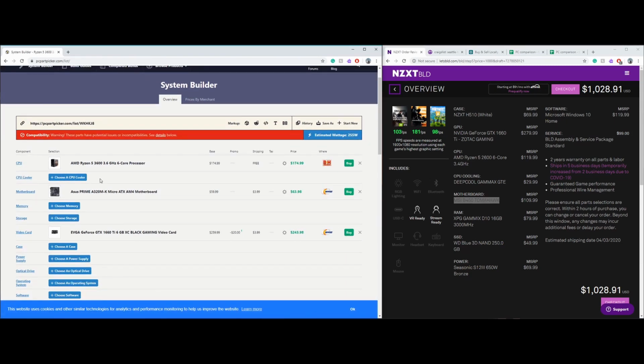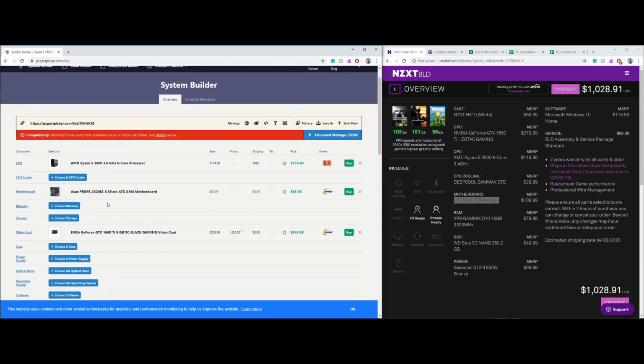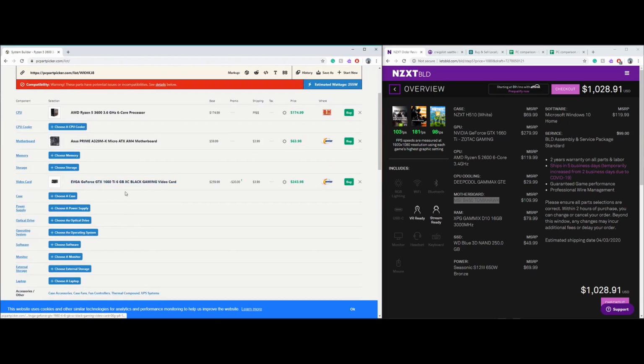Okay, so we have the 6-core CPU. We're already at $482, okay. So we have a better CPU, cheaper graphics card, about the same stacks, and a cheaper motherboard.